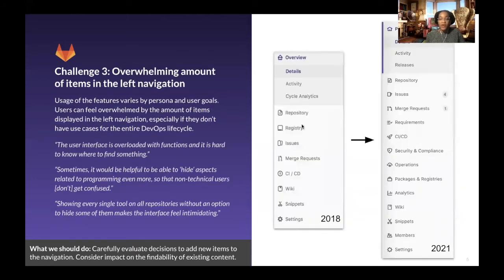Challenge three, overwhelming amount of items in the left navigation. While GitLab's all-in-one solution is an advantage for many teams, usage of the features varies by persona and user goals. Additionally, many users are using GitLab alongside other tools, so not all product offerings are relevant to them. Users who have no use cases for the entire DevOps lifecycle can feel overwhelmed by the amount of items in the left navigation. This can also have a negative impact on findability of the items they commonly need because they have to look through all of the other information.